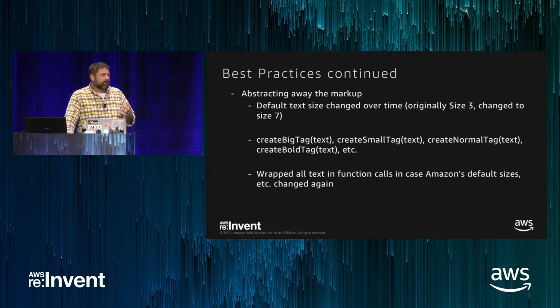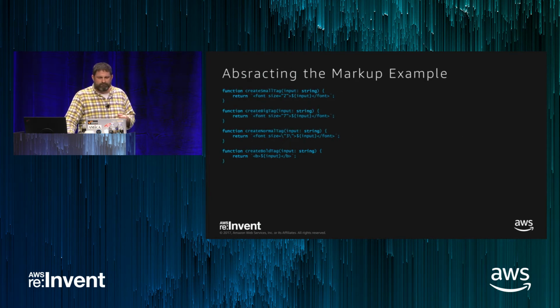So something to think about. Definitely try to do some code reuse across your screens. Try to make your screens as similar as possible. And just a quick example of some of those markup examples. Small tag, big tag, normal tag, bold tag. We had a whole bunch of these, but we go into one place, we change them, and they would appear on all of our screens.